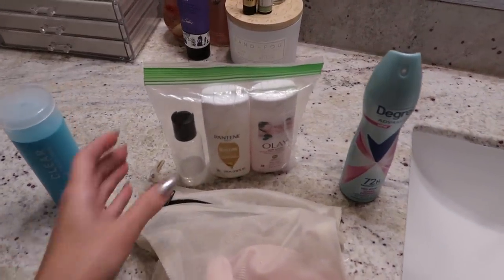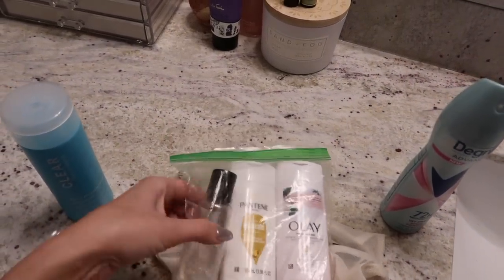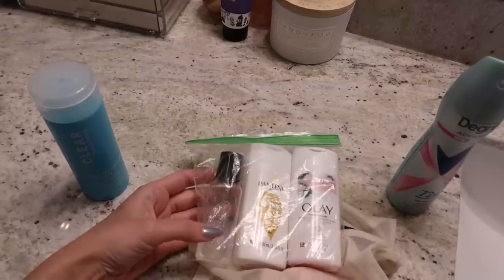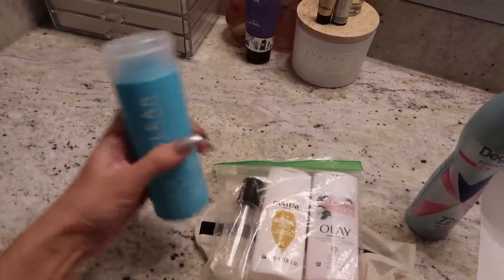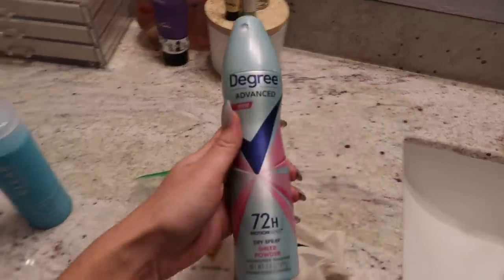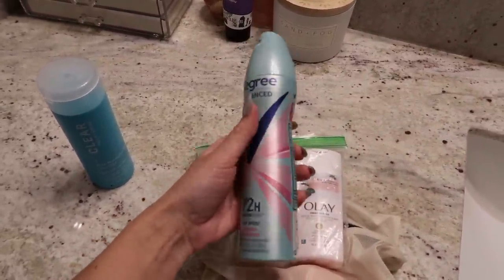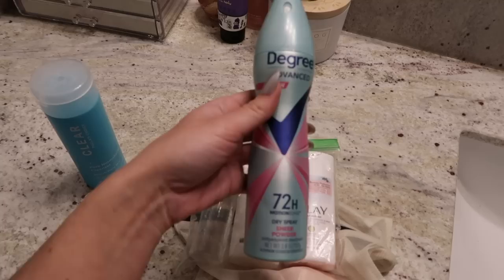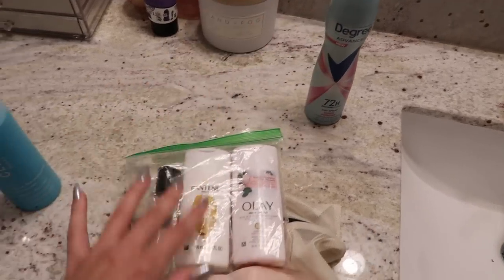Back in the bathroom, wanted to show you guys some other things that I'm bringing. So this is shampoo, body wash, and then I just squirted some of my face wash into here, which is the face wash that I use. I really like this stuff. And then I was gonna bring this, but I asked you guys on Instagram if I could bring this on the plane with me in a carry-on, and most of y'all are voting no. So I'm guessing this is not allowed on the plane, so I'm gonna have to figure out what deodorant I'm gonna bring.